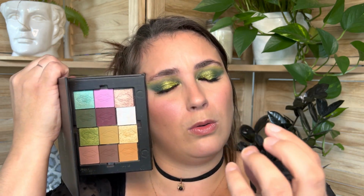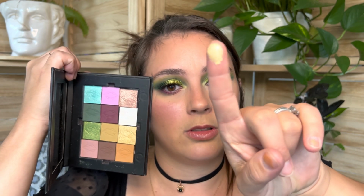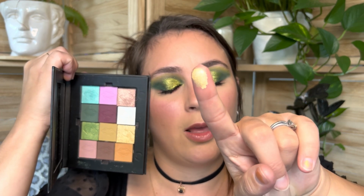We have greens, mustard, golds. I love gold. The look of it, the feel of it, the texture. I can't help myself. I'm sorry. I'm not sorry. I lied. I'm not sorry. I ain't sorry. Look at it. Just look at it. Can you just bathe me in it? I don't care. I love it.